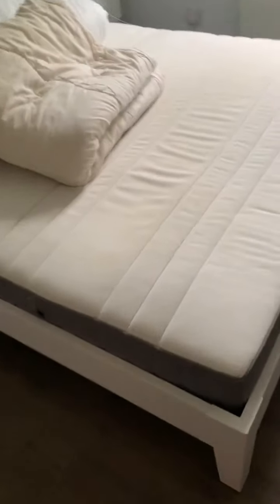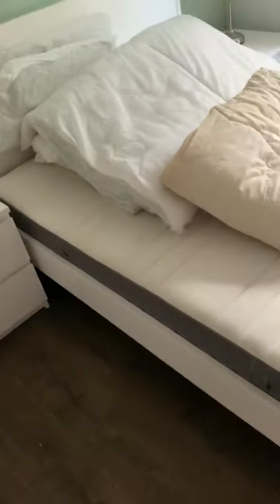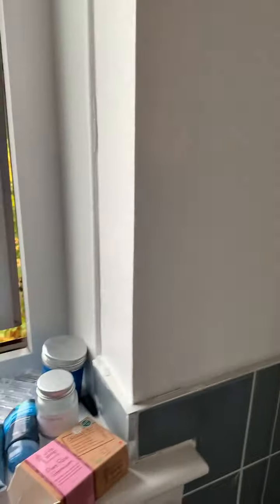440 Craighouse Gardens. This is the bedroom that's for rent. Probably recommend a bit of a clean or certainly a mattress protector. In the bathroom, I would recommend a silicone seal just at the bottom there all the way around, just to prevent any issues, and also just resolve the wires there in terms of maintenance.